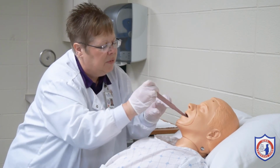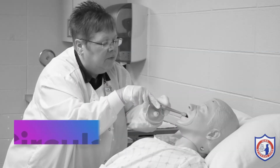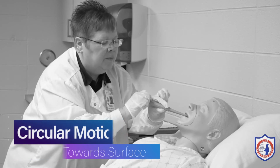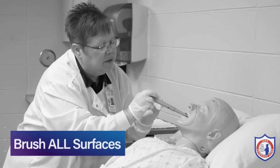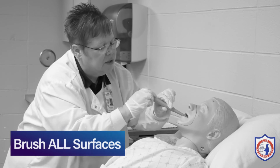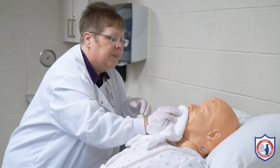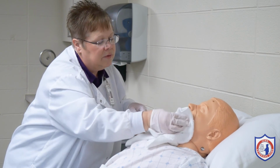You will apply a small amount of toothpaste to the brush and clean the surfaces of the teeth in a circular motion, starting with the upper teeth, cleaning the outer and inner surfaces of the teeth. Again, keeping the toothbrush at the 45-degree angle and using a sweeping motion at the gum line. Make sure to observe the tongue and cheeks for any redness, sores, or drainage.